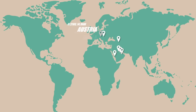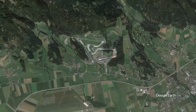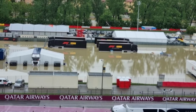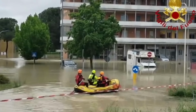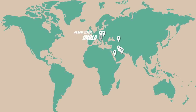We then move over to Imola at a distance of only 397 kilometers. Now, unfortunately, we didn't get to see the Imola Grand Prix this year due to the floods that happened in the local area, but this was the correct call to call off the race. The public services there would have been under huge pressure, and my thoughts go out to all the residents that were affected by the floods.